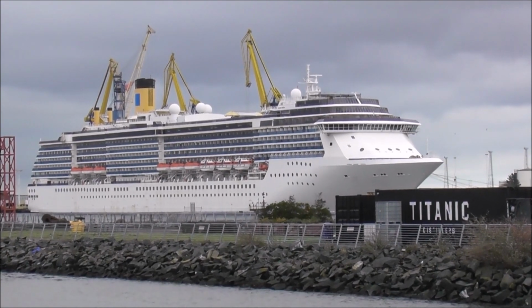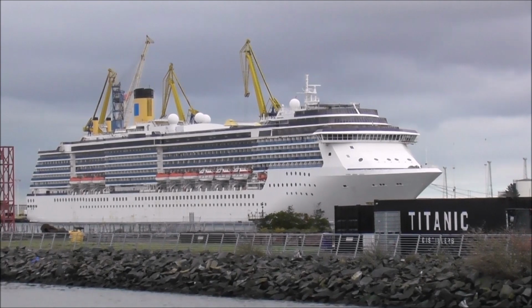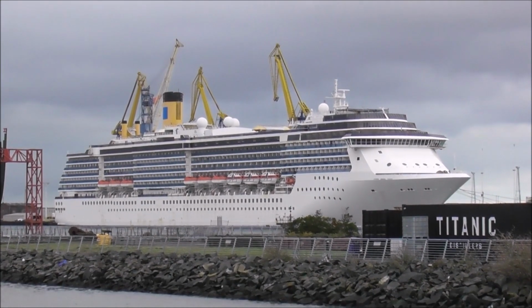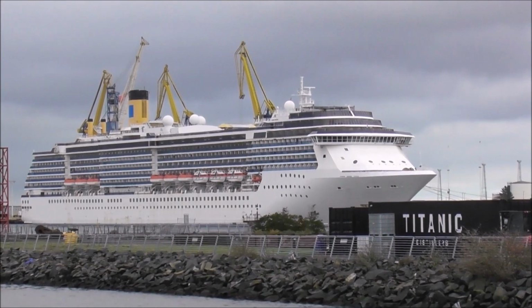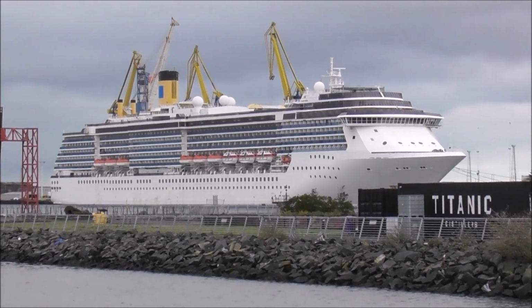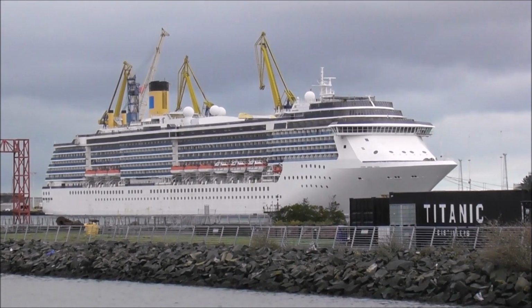But anyway, it was built in Helsinki New Shipyard, and it's 85,619 tons. It carries 2,114 passengers and almost 900 of a crew. And it's here in Belfast, and it'll be here until summertime, whenever it's all finished off.